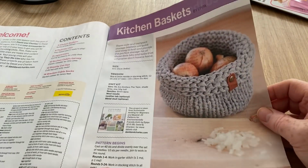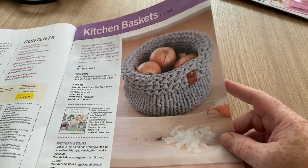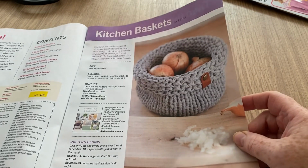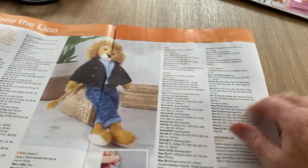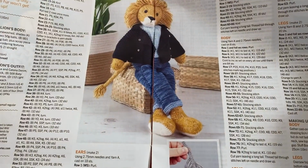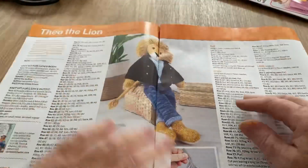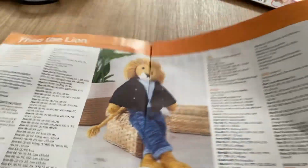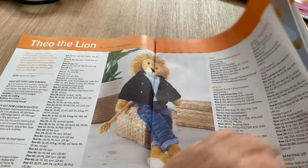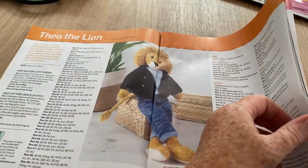Kitchen baskets. Now, obviously, I've crocheted baskets before, but I've never thought to knit one. And it might be really cool, actually. Might have to look into it. Theo the lion. He is pretty cute, I have to say. And I love his tail. Look at that. Isn't that cute? I love his mane and his tail. And I do think that's quite nice that he's wearing jeans. Knitted ones.